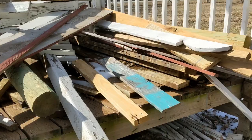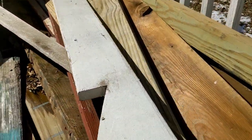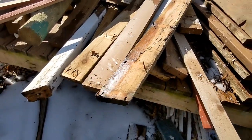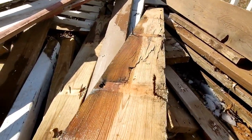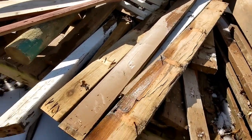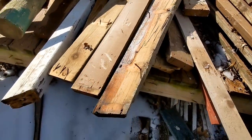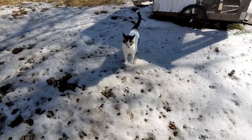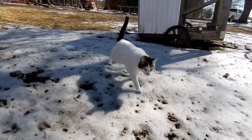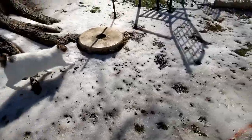I'm coming over to my scrap pile to see what I have. I think these will be perfect. These are old deck boards. I'll remove all these screws. And this is what we will make our gate structure with. Are you going to make a gate with me? Little Rosie. Oh, I'm going to fall down. Okay, let's go.